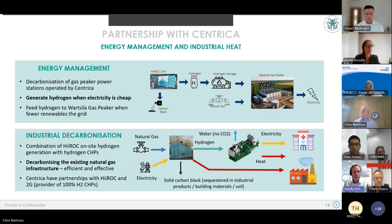Centrica is one of our investors. Ollie, I think, is going to be talking about these two elements a little bit later, so I will skip over them and go on to the next slide.